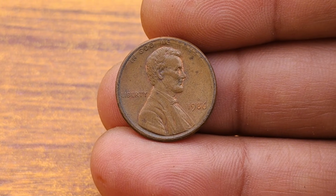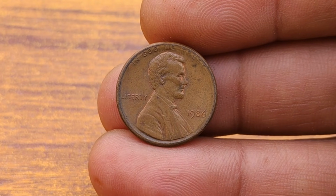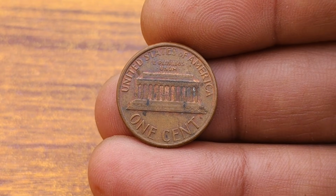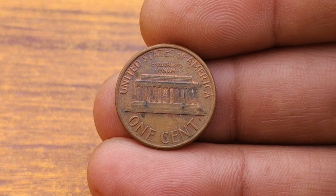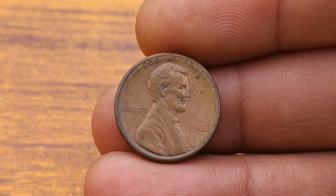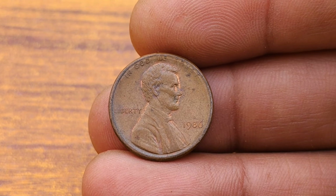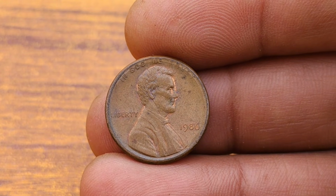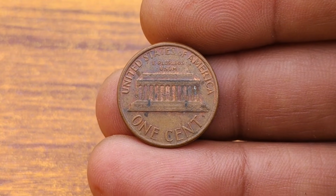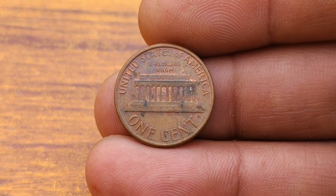Let's get started. Now, before we dive into the specific 1986 penny, let's take a step back and understand what the Lincoln Memorial penny is all about. The Lincoln Memorial cent was minted from 1959 to 2008, and it features an iconic design that's become a hallmark of American currency. On the reverse of the penny, you'll see the Lincoln Memorial, a tribute to President Abraham Lincoln, which was designed by artist Frank Gasparro. It's one of the most recognized coin designs in the world. On the obverse, or front side, you have the portrait of Abraham Lincoln himself, designed by Victor David Brenner.